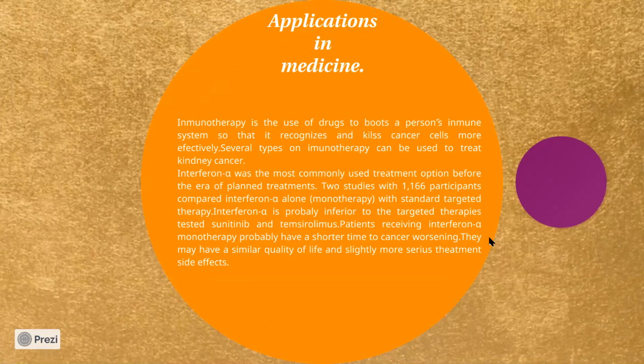A study with 1,166 participants compared interferon alpha alone, as monotherapy, with standard targeted therapy. Interferon alpha is probably inferior to the targeted therapies tested, sunitinib and temsirolimus.